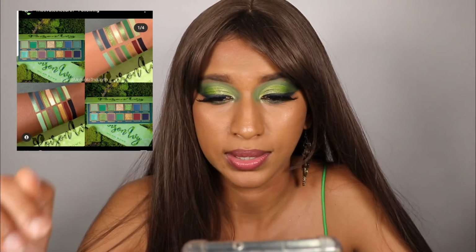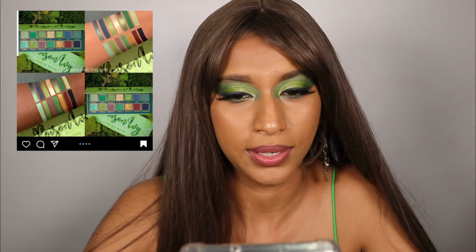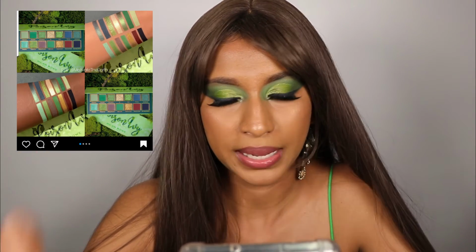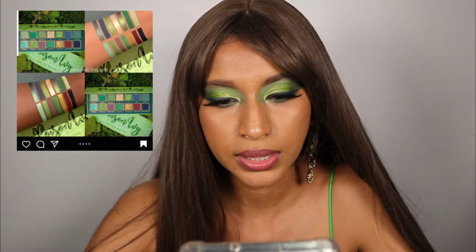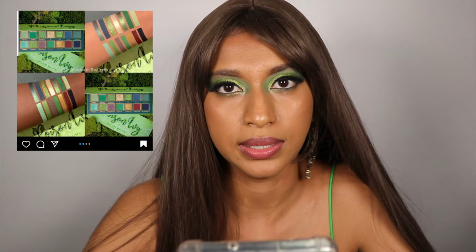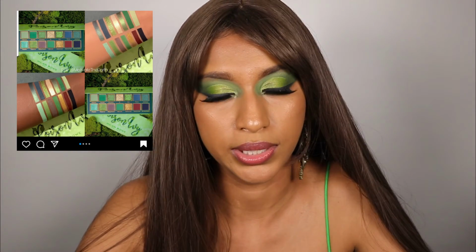This is the Poison Ivy palette, and if you don't know Doodles by the Bunny, I would highly suggest going and checking out her account because it is so cute. She takes all these different palettes that have been released by brands and spins them around and shows you her version of it. I think it's so cool because she comes up with some gorgeous designs. I do follow her on Instagram.